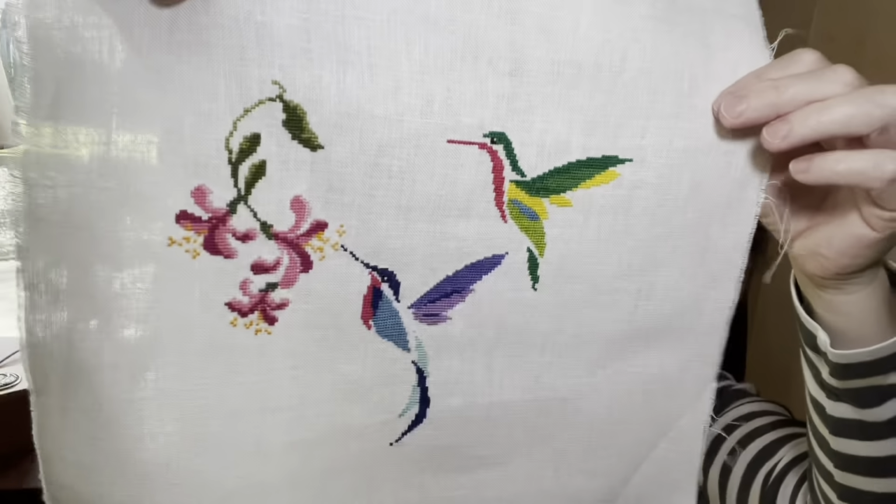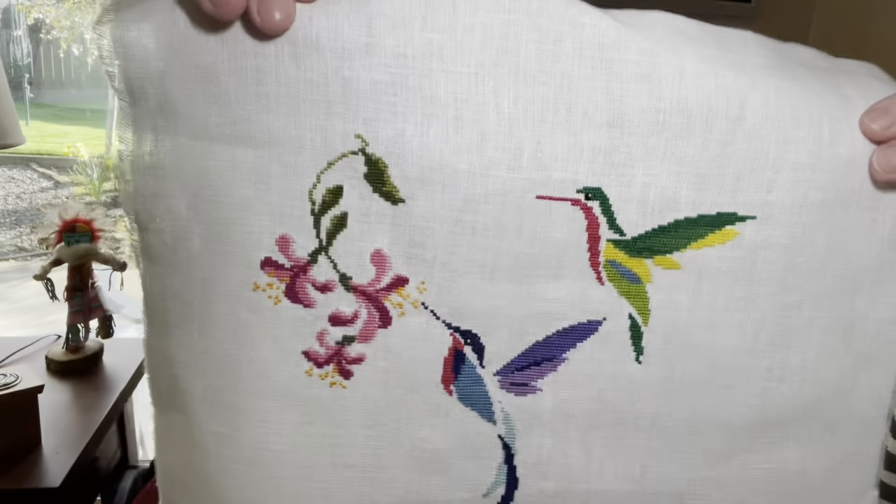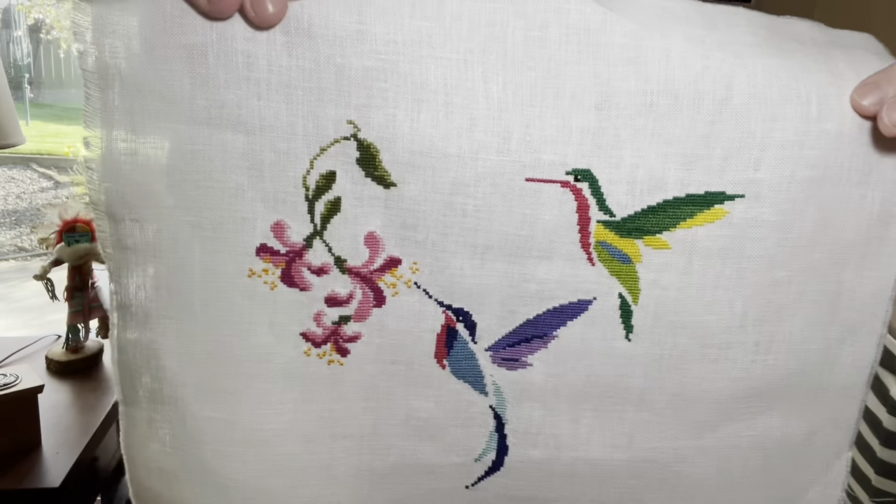And he has several other patterns that use some really interesting color combinations that I really like. So those are my hummingbirds that still need to go to the framers.